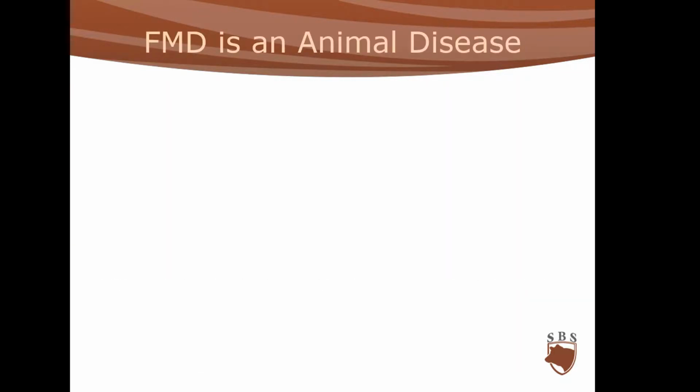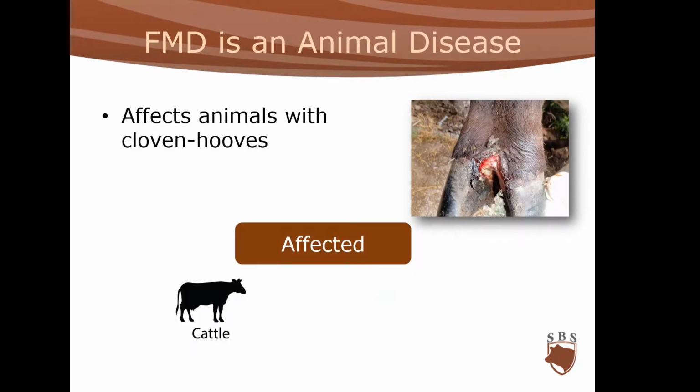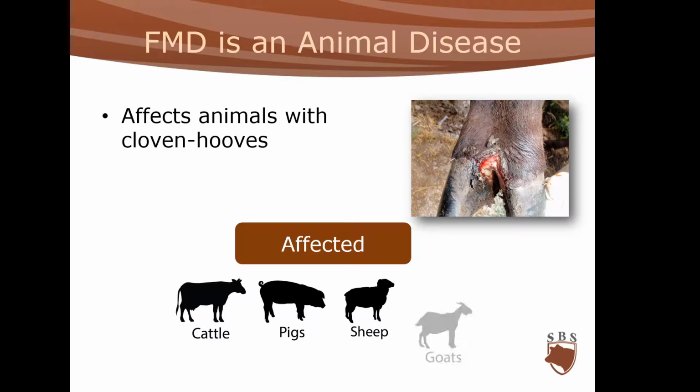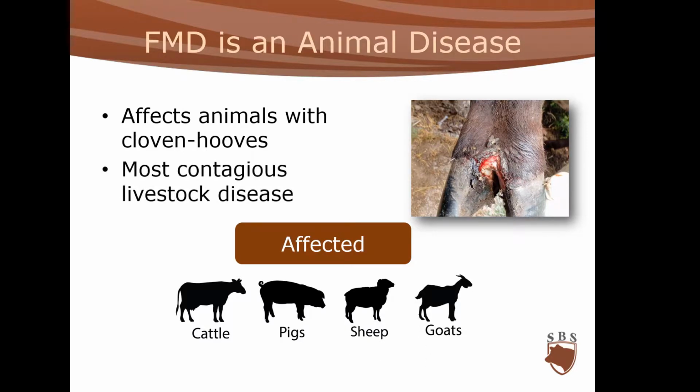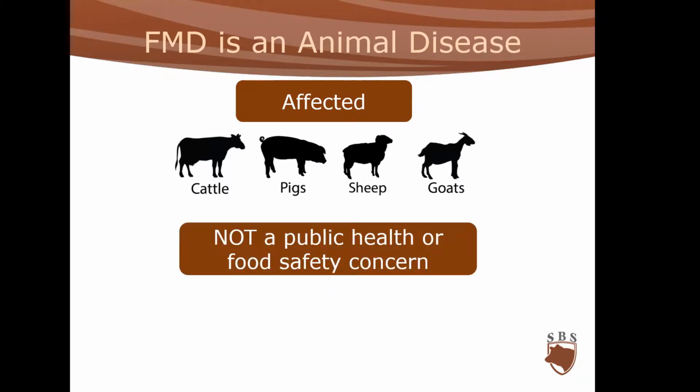Foot-and-mouth disease, or FMD, while harmless to people, causes blisters in animals with cloven hooves, such as cattle, pigs, sheep, and goats. It is the most contagious disease of livestock. However, it is not a public health or food safety concern.